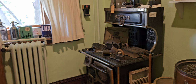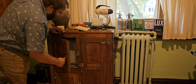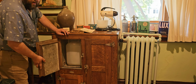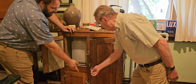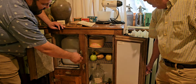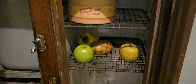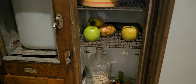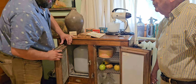Yeah. Well, what are you leaning against over there, Jim? Well, yeah, speaking of no electricity, we've got the ice box. So, yeah, a precursor to the refrigerator. You can see they would have had an ice block here, and then the food over here on this side. Your Fairmont bulk ice cream, in addition to your Crystal Bottling Company distilled water. So, yeah, no electricity like we mentioned, but this would have been the way to keep your food cold.